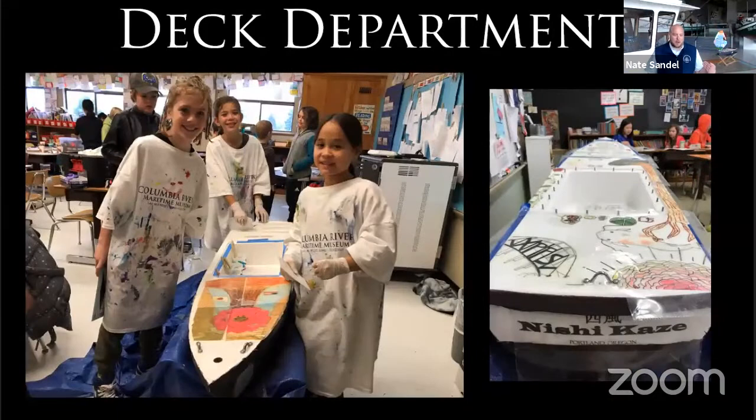Then we have the deck department. And again, just like the hull department, the deck department gets their hands really dirty working with paints and epoxies. And what the deck department does is they create artwork that then gets adhered to the deck of the mini boat. Get this, the same way they put art on the deck of surfboards. We use that same technique.